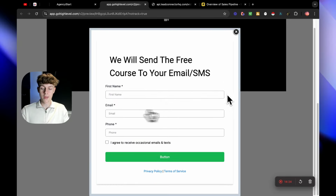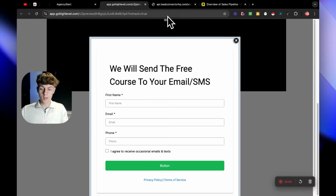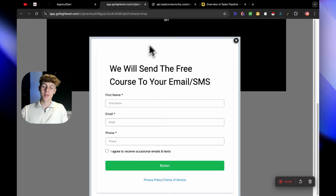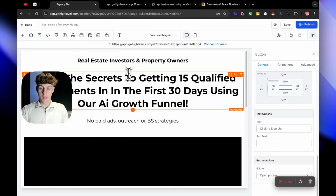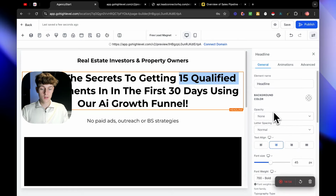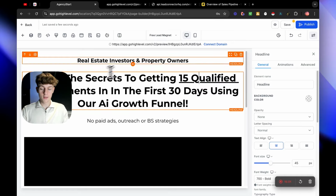Now they put in their info, and we're going to go to the next step, which is going to automatically try and get them to book a call. So this is very common, and you can see as I tried to click off, it opened it again to try and get you to put the info in. So this is amazing, and this is what we are looking for. So yeah, you can obviously change this. You can highlight the different things, change the colors, and so forth. You can play around with it.